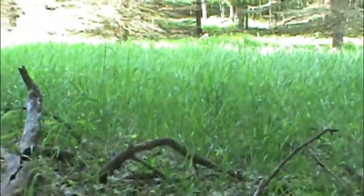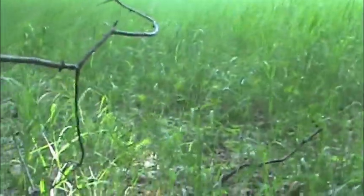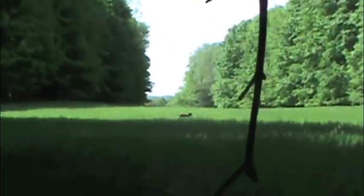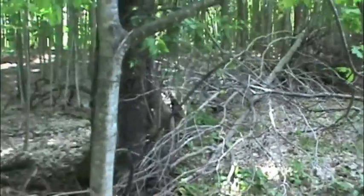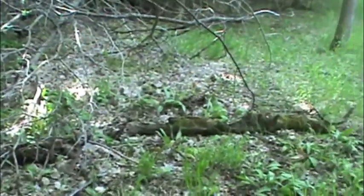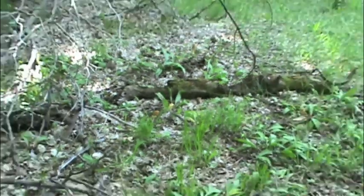One here, right there, a couple more up there, a couple more over here. They're all over in this spot. Albie, he's loving it. But anyway, you can see the leaf matter and debris and rotting logs and stuff. Morel right next to that log there.